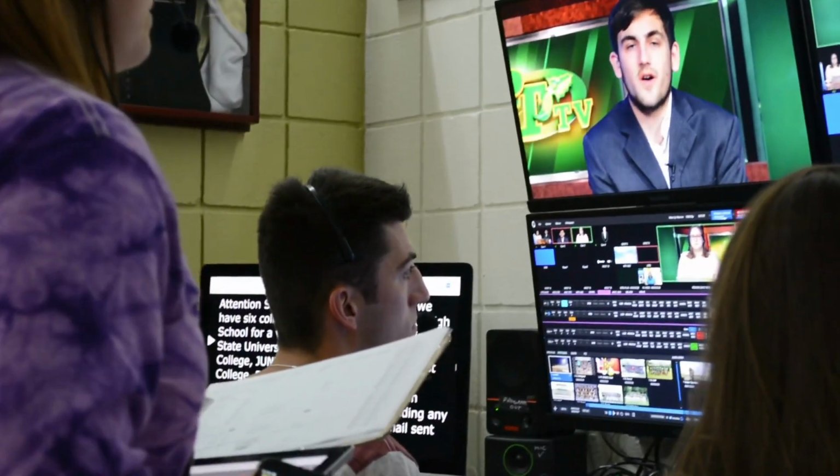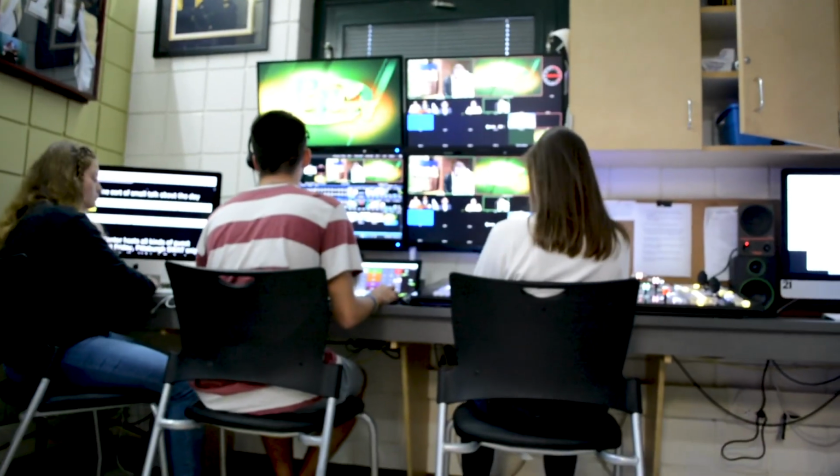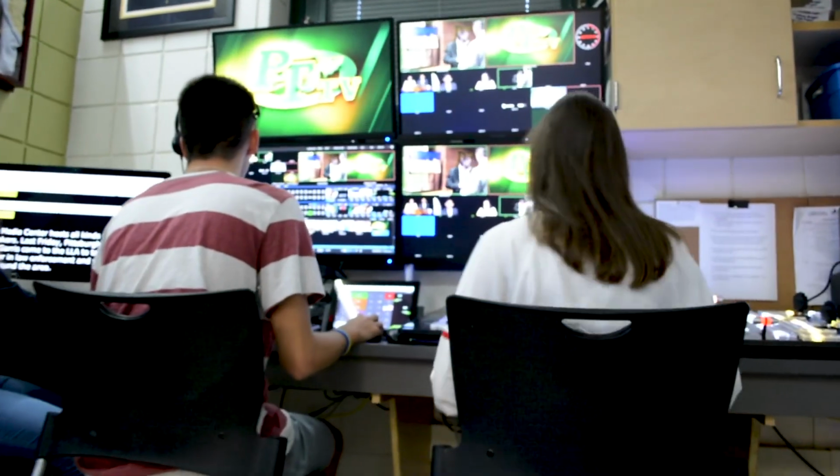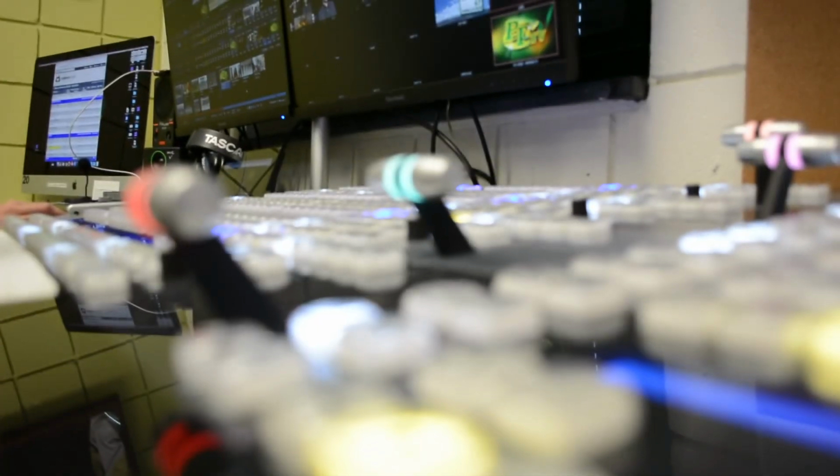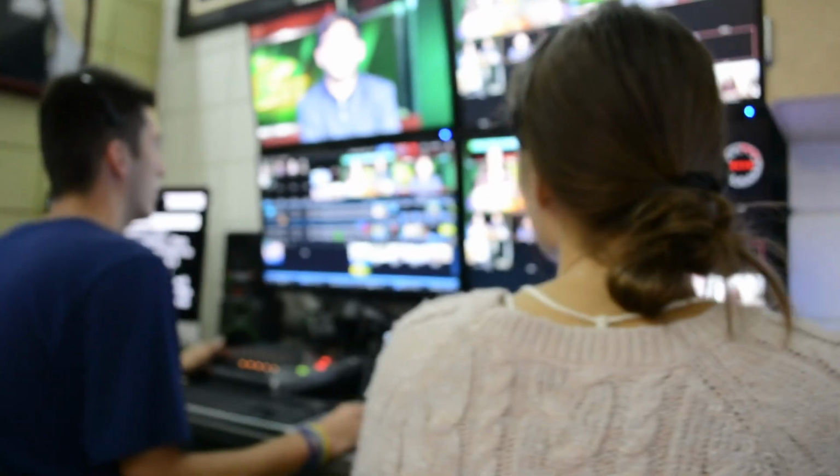Network device interface technology allows Penn Trafford students to operate in an efficient workspace. With a high-pressure atmosphere in the control room and studio, an efficient and easy-to-use workspace is essential to the learning and growth of students.